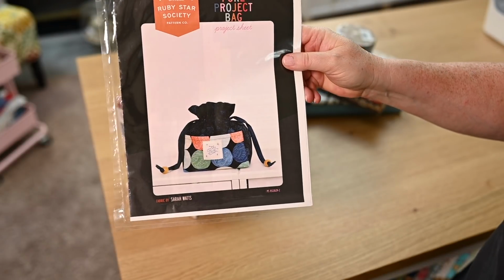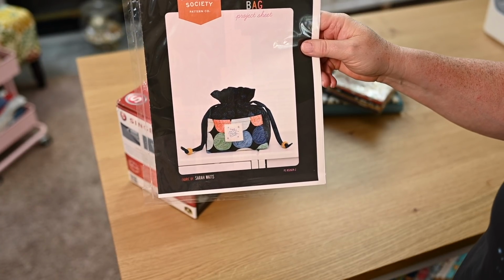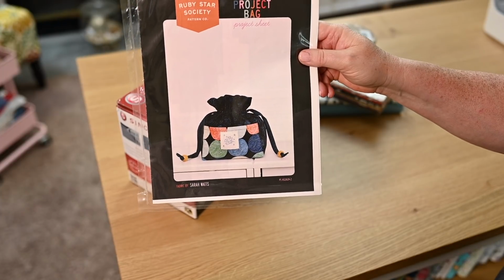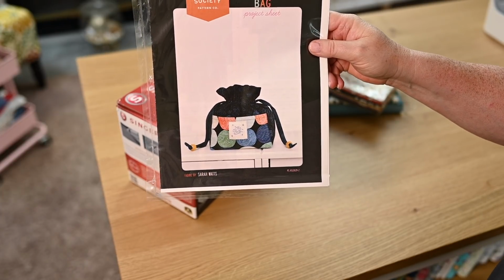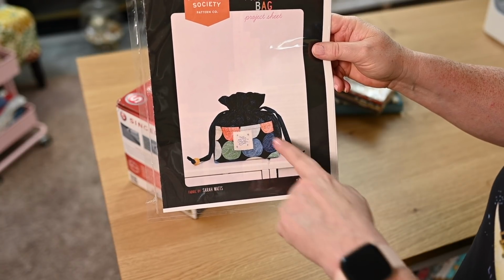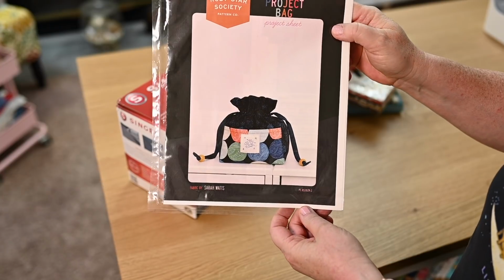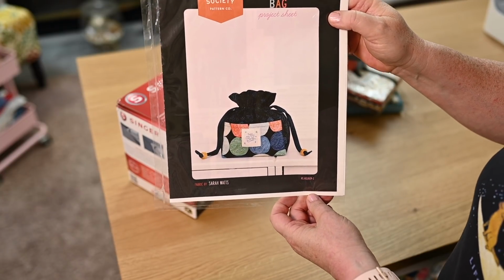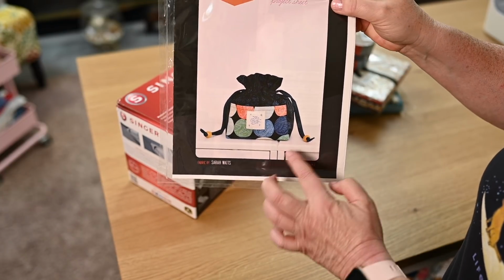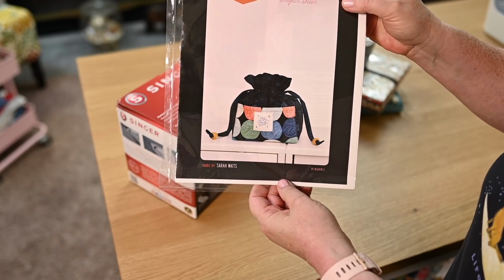The next thing I'll show you is this project pattern. This is for the Pearl project bag, and I like making bags. I haven't been doing them as much recently as I have in the past, but I loved this, and I liked how the drawstring was fabric, because it might be a little bit difficult to get some supplies coming up. So with this, you can definitely just use fabric to make the drawstring.